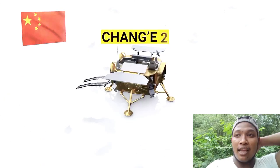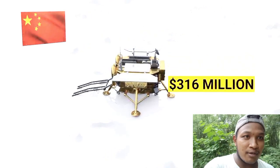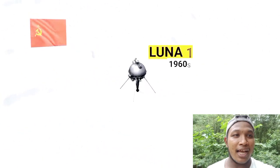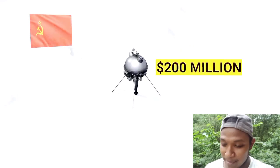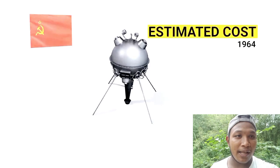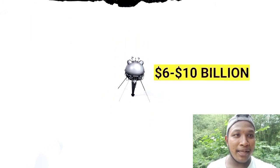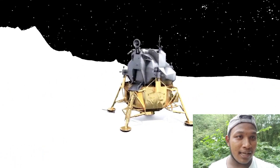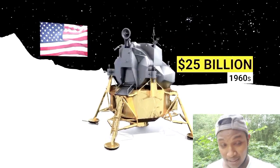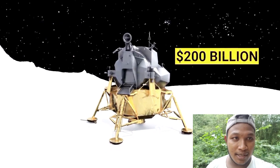The Chinese Chang'e 2 cost around $219 million. Adjusted to inflation, it's over $316 million. The Soviet Union Luna 1 in the 1960s cost around $200 million when adjusted to inflation. The estimated cost of the Soviet Union Luna program in 1964 was $6 to $10 billion. And the most ambitious program, Apollo 11, cost a staggering $25 billion during the 1960s, and when adjusted to present-day inflation, it's around $200 billion.